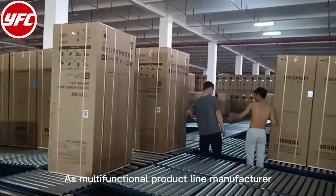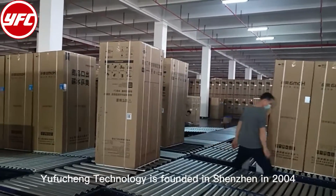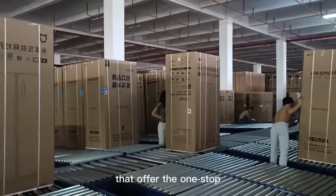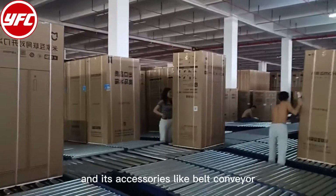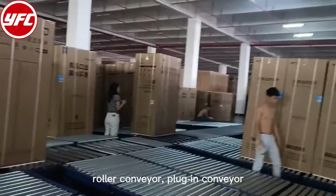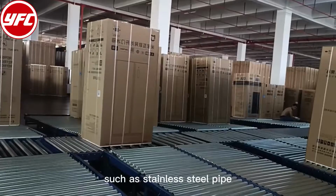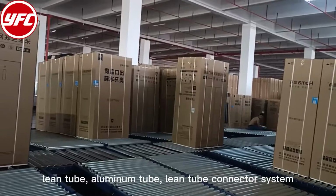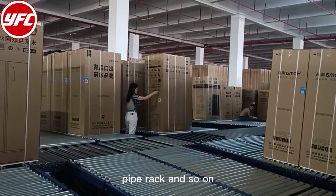As a multifunctional production line manufacturer, Yifuten Technology was founded in Shenzhen in 2004. It is a state-level high-tech enterprise that offers a one-stop multifunctional production line solution service and its accessories like belt conveyor, roller conveyor, plug-in conveyor, double chain conveyor, Lean tube system, such as stainless steel pipe, lean tube, aluminum tube, lean tube connector system, lean tube workbench, turnover trolley, pipe rack, and so on.